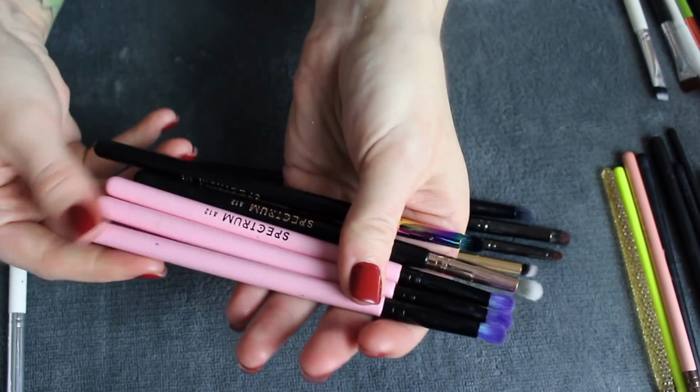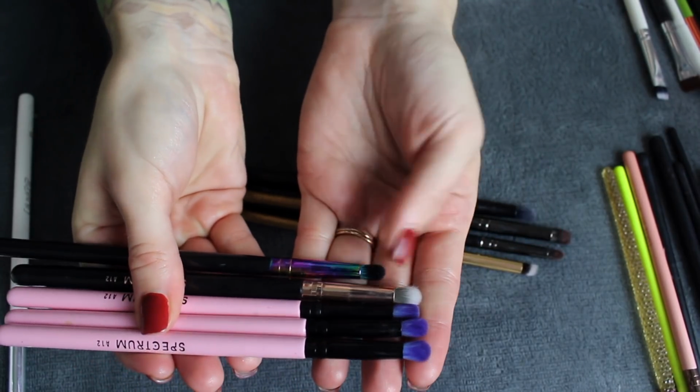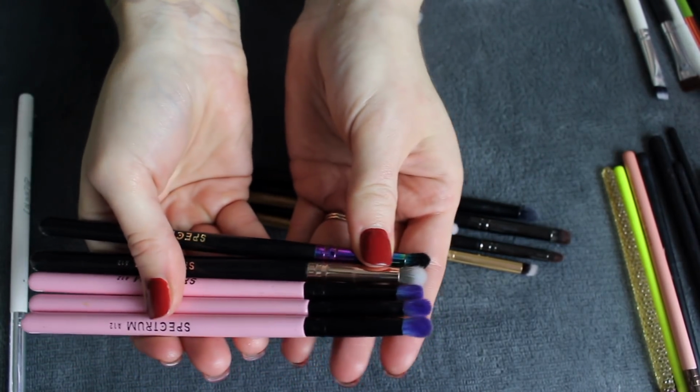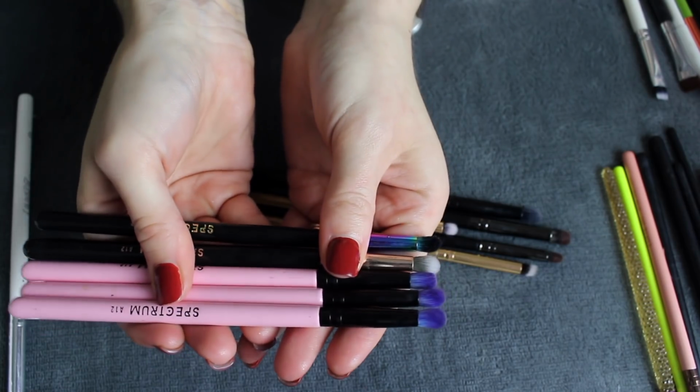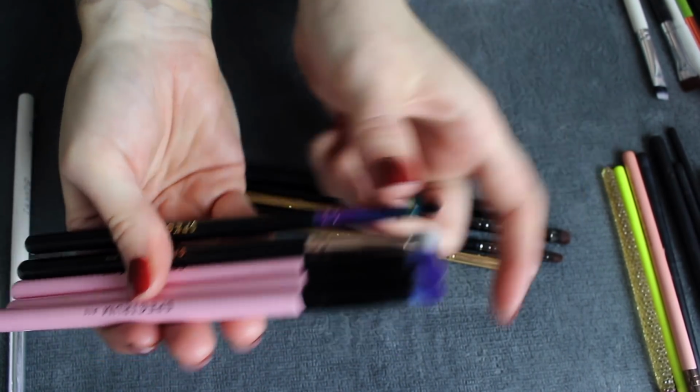All five of these are the same. These are all Spectrum A12s. You see me use this all the time in my videos. I have quite a few of them and I wouldn't be sad if I had more of them. I'm sad the Riley Rose store near me is closed now because this is where I used to pick them up. I could just get a set of these pink ones for fairly cheap without having to pay shipping.